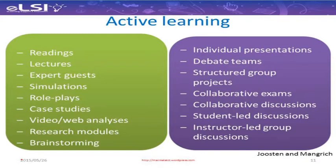Now, readings and lectures, expert guests should also participate, simulations, role plays, case studies, videos, webinars, web analysis, research modules, brainstorming. These are active learning, and individual presentations, of course, debate teams, structured group projects, collaborative exams, collaborative discussions, student-led discussions, instructor-led group discussions.